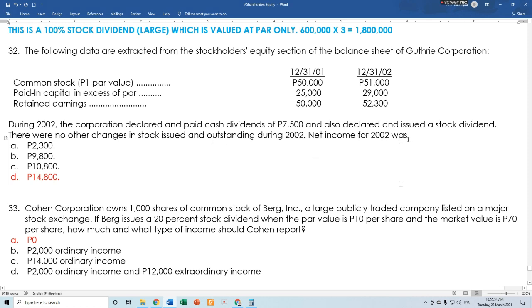Okay, there were no other changes in stock issued and outstanding during 2002. Net income for 2002 was, okay, so, saan tayo magfo-focus dyan? Mag-focus tayo dun sa change in retained earnings. Kaya supposedly, retained earnings only increased, nag-increase lang daw siya ng 2,300. Pero ang hinahanap natin, ano pa yung mga nabawas or ano pa yung mga items dito na natanggal resulting to the ending becoming 52,300. So, i-rework natin yung entries natin.